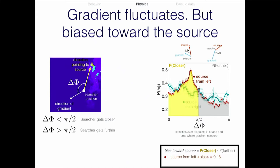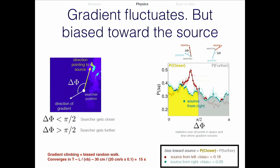Okay, so I can calculate this for my simulations, and it turns out that there is a bias that is non-zero, and for the source coming from the left, the bias is 0.18. I can repeat the same for the source coming from the right, and the bias is slightly less, but it's still non-zero. And this is the correct order of magnitude to account for the time scale that I need to converge in this algorithm. So this is the reason why the algorithm works.